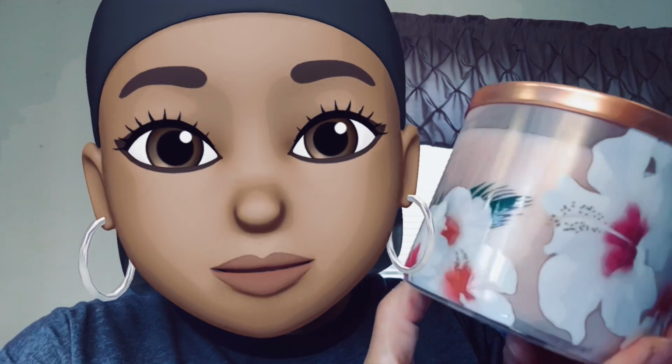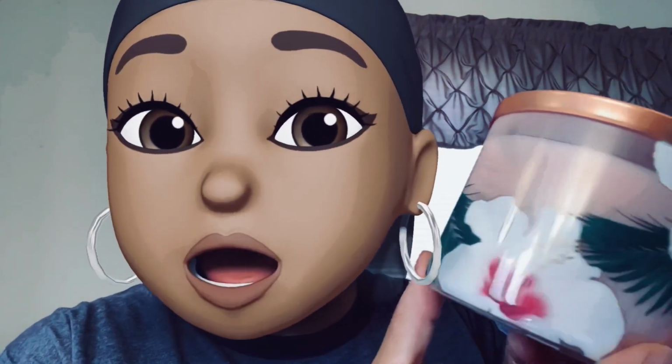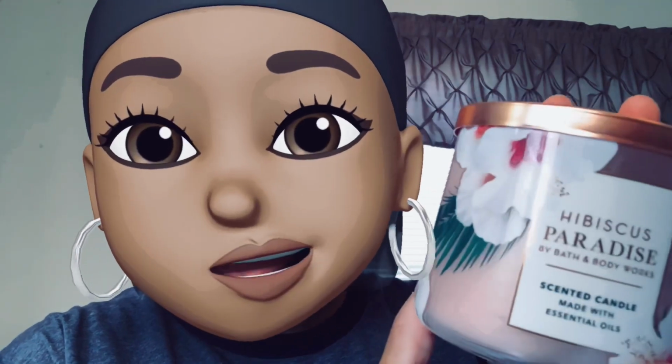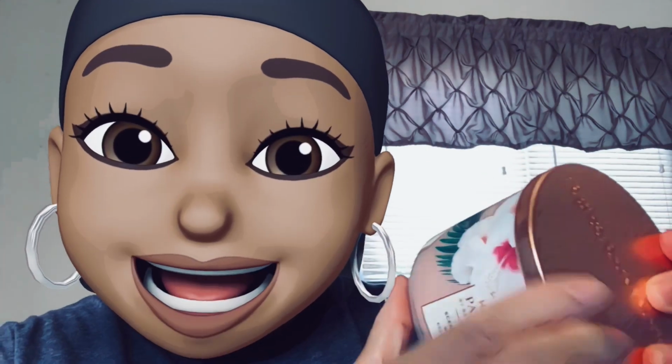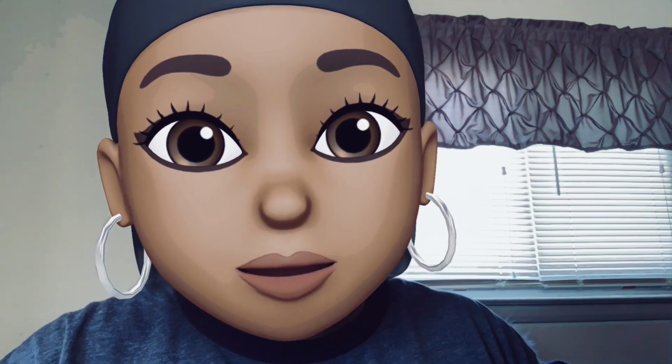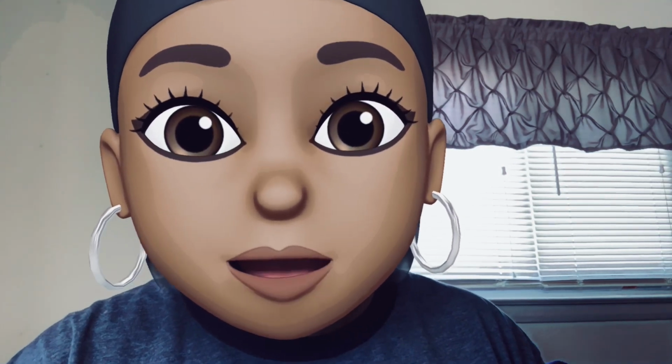Look at this packaging. Don't tell me this ain't cute. It's adorable. The top is so cute. Y'all know they did me wrong with another collection. They gave me some standard top and everybody else was getting this metallic top. But this is cute because it kind of matches the... I like it.